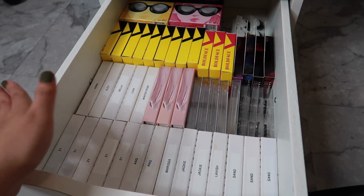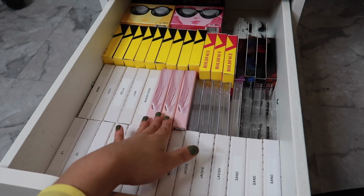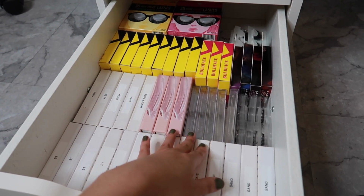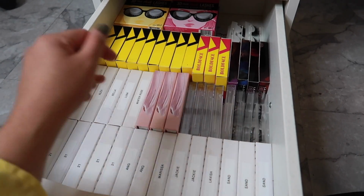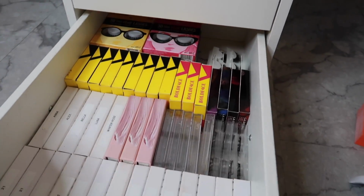Alright guys, so my lash drawer is complete. As you can see, I have my Flutter and Loves all right here. London Lashes, Bold Face Lashes, LA Colors. I have Dodolashes. I have single lashes for my clients. I had my lashes in one of these smaller drawers up here and it would not fit. So it looks so much better down here.